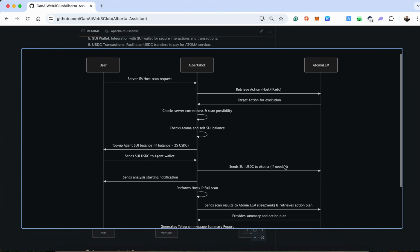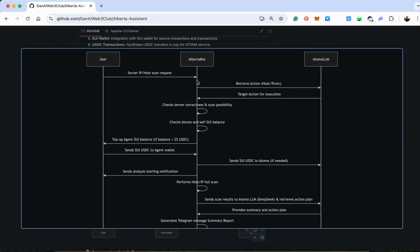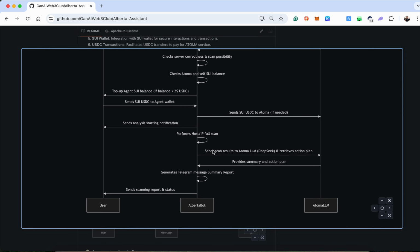Meanwhile, I will show you the interaction diagram. What we did so far: we sent the request to the bot. The bot sends chat history and some details to the Atoma LLM. In our case, it will be DeepSeek LLM. Then the bot checked its own account and the Atoma account. Then it sent $2 to the Atoma account to ensure that the LLM service will be available for us. Now we are in the phase where Alberta is executing the scanning feature. After it is executed, Atoma will receive the detailed message from the scan report, and we should expect a summary of this report available in our Telegram.